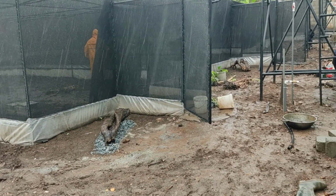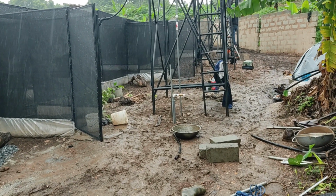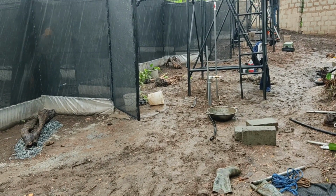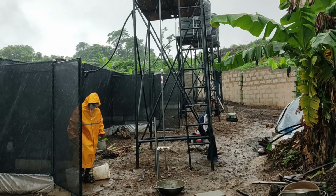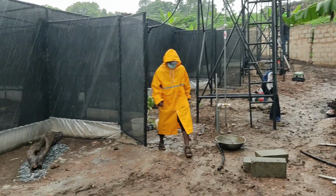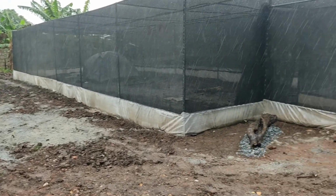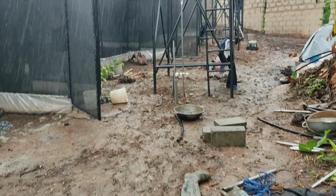Because of this rain, we've been here for almost a month, which is unusual. Usually we are just here for less than a week, sometimes less than 2 weeks. But look how it's raining everywhere, and there are some insects that will chop you as well. So all this setup, we are done with the setup.